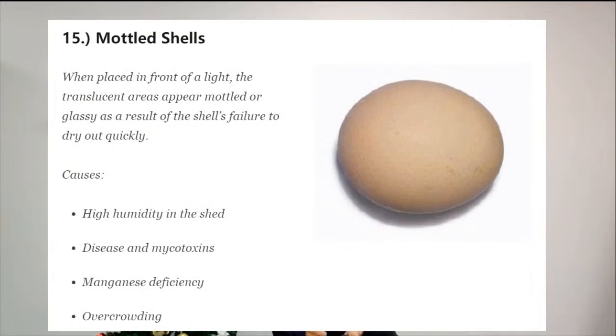The mottled shells. When placed in front of a light, the translucent areas appear mottled or glassy as a result of the shell's failure to dry out quickly. The causes may include high humidity in the shed, disease, mycotoxins, magnesium deficiency, and an overcrowded flock.